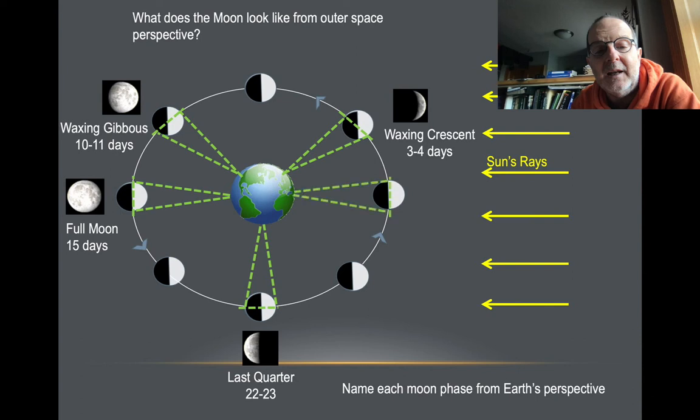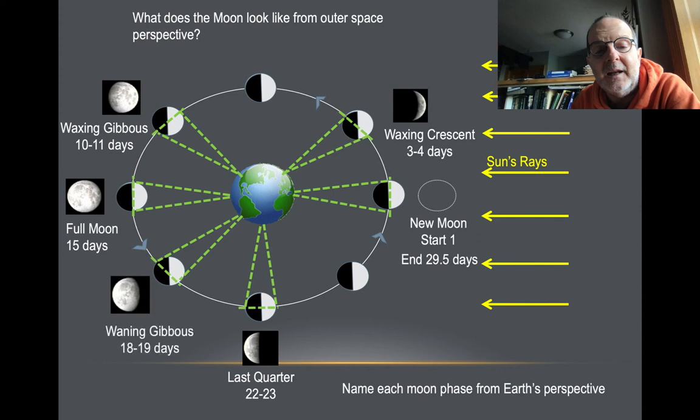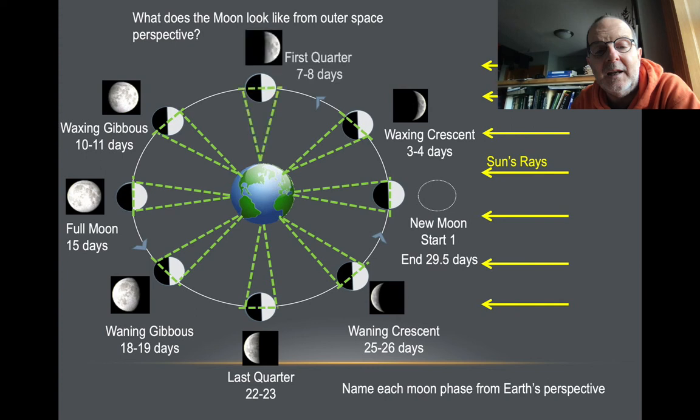The new moon starts the cycle and ends it after 29 and a half days. The waning gibbous after 18 to 19 days, just past the full moon. The waning crescent after 25 to 26 days, we're just about back to start again a new lunar cycle and our first quarter after a week or so. So again, you can see how a month evolves. 1 week, 2 weeks, 3 weeks, 4 weeks.